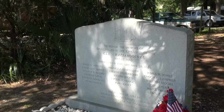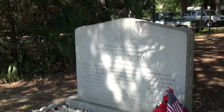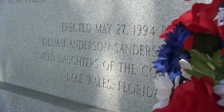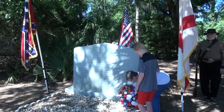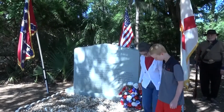But in the 1970s, they were digging a trench to put in some phone lines, and they dug up human remains in unmarked graves. These human remains turned out to be these men who had died in the explosion of the CSS Chattahoochee. So a United Daughters of the Confederacy chapter from Lake Wales installed a monument here to mark their burial site. And each year the city of Chattahoochee, along with Chattahoochee Main Street, does a memorial service here.